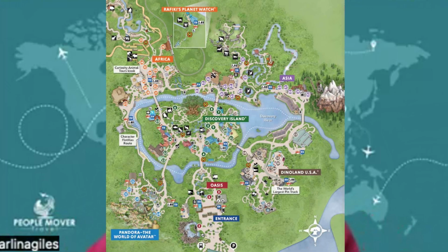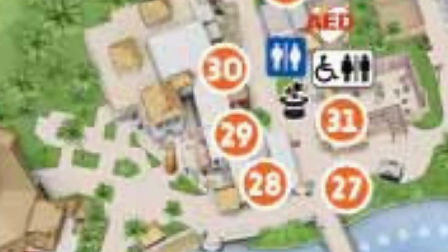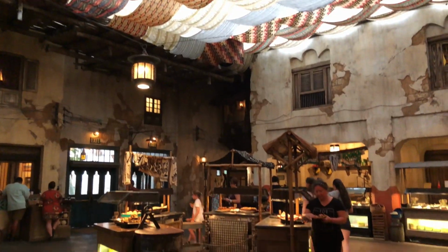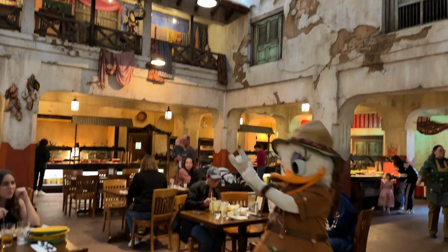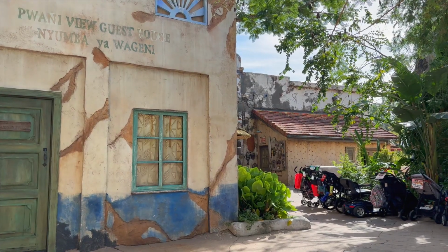The last one we're going to talk about is at Animal Kingdom. Another favorite is Tusker House. It is in the Africa area of Animal Kingdom, and this is an African-inspired buffet. They have breakfast, lunch, and dinner. You will meet, usually, Mickey, Daisy, Donald, and then I've seen it where it's Minnie, and I've also seen it where it's Goofy and no Minnie. So some variation of that. They're dressed in their safari gear, really cute.